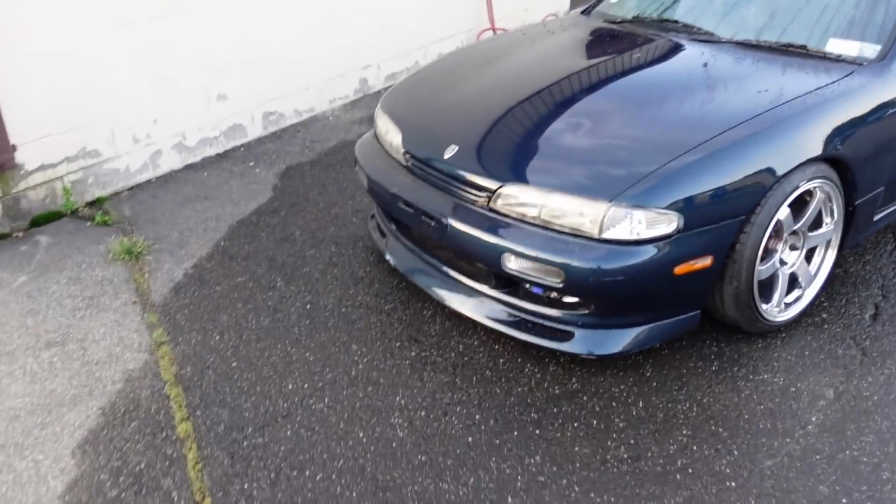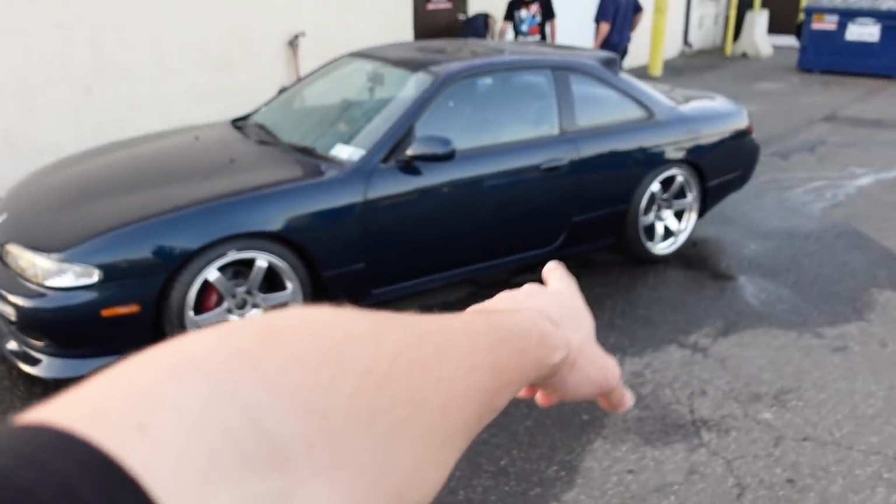So man, this car looks awesome. Nav in skirts, Nav in rear spats. Dude, it looks so good on the TEs. Rinse her off real quick. Thanks for letting me use the hose.